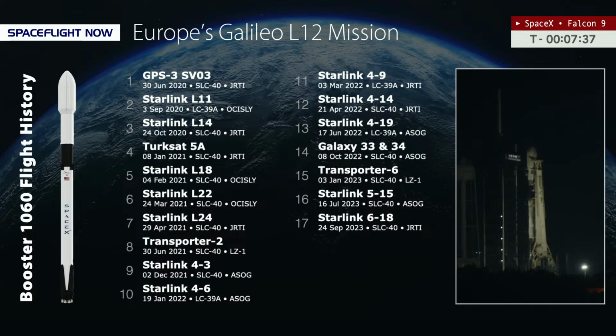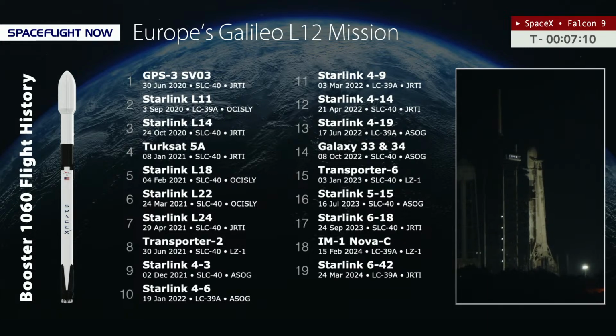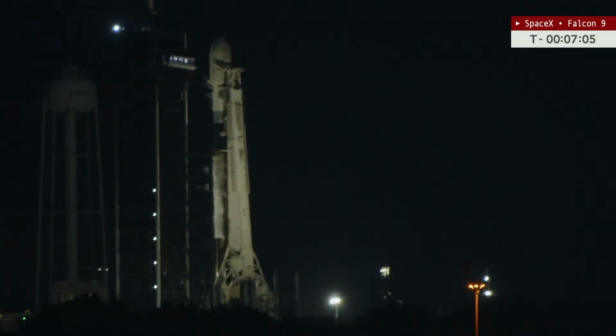And then the last time it launched a customer payload, that was Intuitive Machines' Nova-C lander named Odysseus, aka Odie. First American lander to return to the moon since Apollo 17 in the 70s. And most recently, Starlink 6-42 on March 24th of this year. And that brings us to today, the launch of these two Galileo satellites.